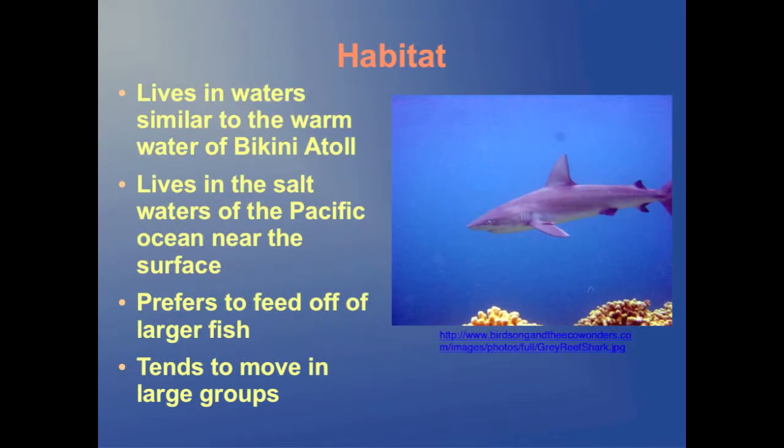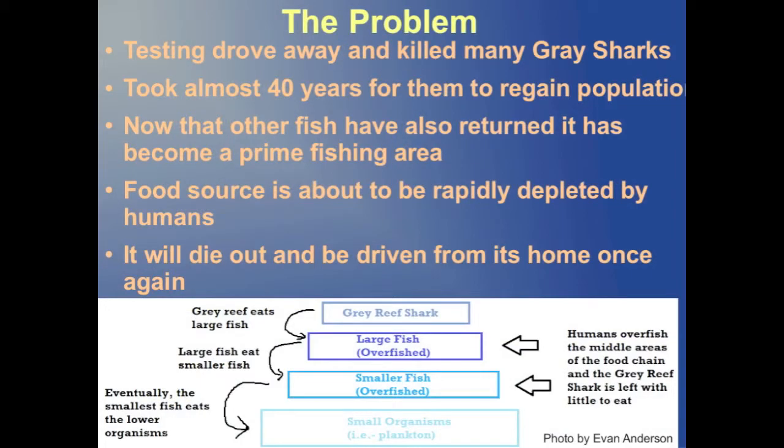The habitat of the gray reef shark is similar to the warm waters of Bikini Atoll. It lives in salt waters of the Pacific Ocean near the surface. It prefers to feed off larger fish and tends to move in groups. The problem is that the testing of the bombs drove away or killed many of the gray sharks. It took almost 40 years for them to repopulate, and now that other fish have also become populous, it's become a prime fishing area. The food source is about to be rapidly depleted by humans if the fishing goes on. It will die out and be driven from its home once again.